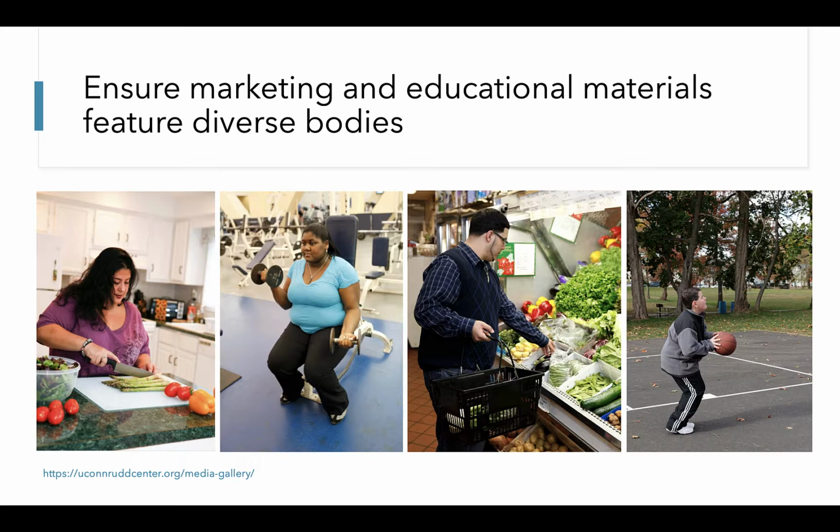We want to make sure that the images in our marketing and educational materials don't only feature thin white people. Ensure that you are featuring a diverse array of bodies and individuals to make sure that your messages are inclusive and relatable to the real people with whom you work.